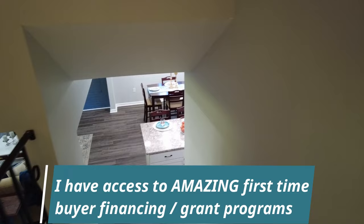Remember, there's 100% financing available. There's grant money available for first-time buyers. We can make this really, really easy from a financial standpoint.